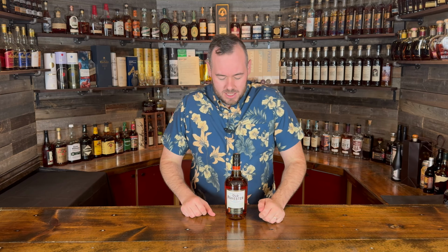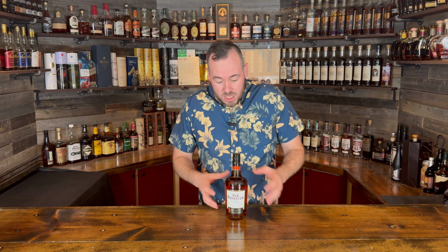So next up, we have Old Forester 100, 50% ABV or 100 proof. I think I paid right in the region of about $20 to $21 for this. I think MSRP is right at $22, I think. So I think I paid a little bit less. For this bottle, I really like the juice that's in here.